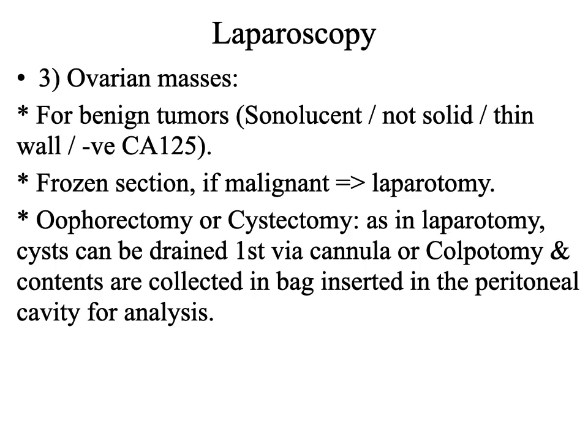Another therapeutic use of laparoscopy is removal of an ovarian mass, especially if it is a benign tumor, which is cystic with no solid component and negative CA125; we can remove it by laparoscopy. Or sometimes we do a frozen section and send it for histopathology. And if it is positive for any malignancy, we go to laparotomy. And sometimes we do oophorectomy or cystectomy, as in a laparotomy.